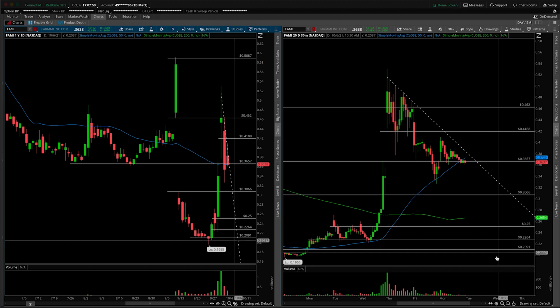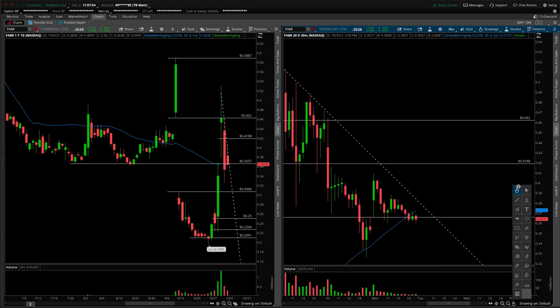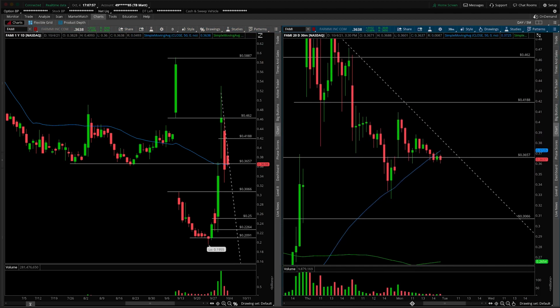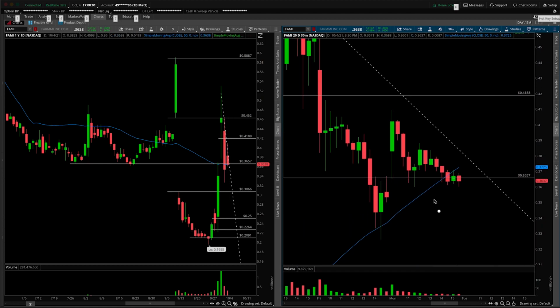I'll also note that if we just zoom in a bit here, let's do some quick pattern recognition, right? What do you see on this 30-minute chart? To me, it's very, very clear what unfolded on today's session. Let me make that a little larger for us. This is simply a descending triangle, right?